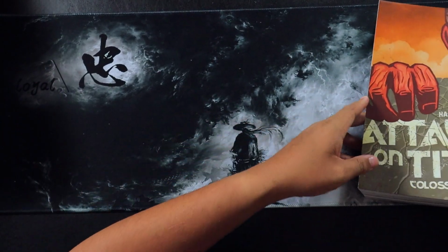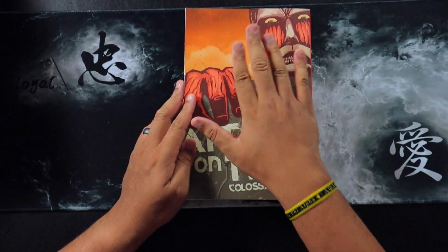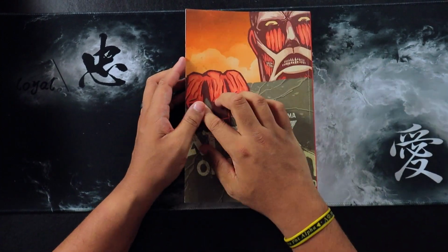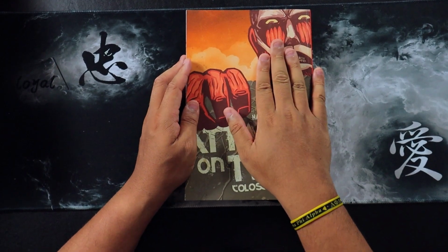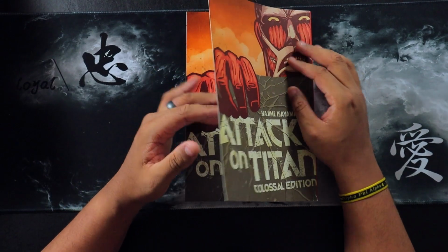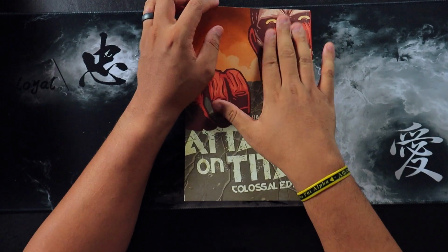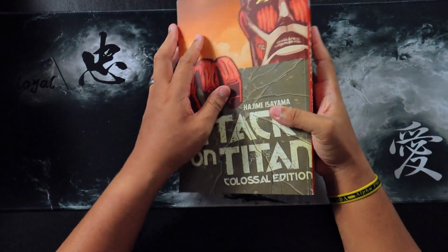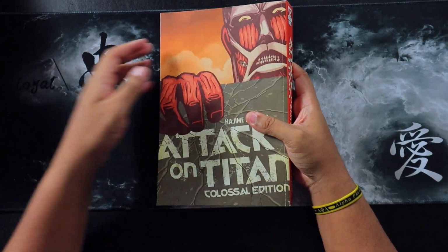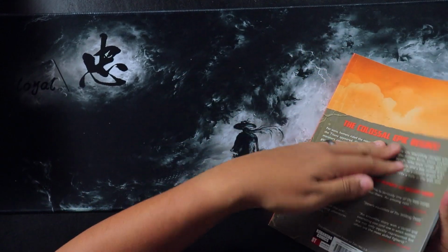Now, the Attack on Titan Colossal Edition, like I said, it's not a deluxe edition, but it's a Colossal Edition. This is probably the worst one. The art in it is fantastic. I don't think it loses anything in the art, but it's just not quality. The paper almost feels like construction paper. It doesn't even feel very sturdy. It feels like it can bend and break easily. A little flimsy, because it's not hardback like the previous ones were, and that's really it. Like I said, the artwork looks good.